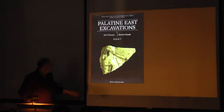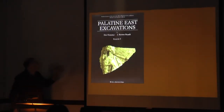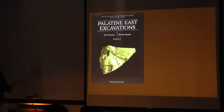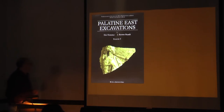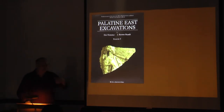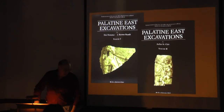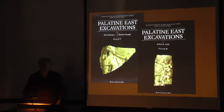I'll show you a couple of the appendices from this in which I was developing some of the methodological discussion about how we were going to do this. Eventually, Eric Hostetter and Rasmus Brandt, the site director and associate site director, published the first volume of the Palatine East Reports, which discusses the architecture, the stratigraphic sequence and the history of the site. That was maybe about 2008.